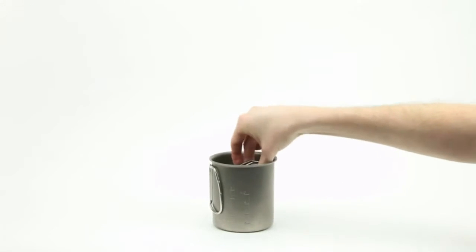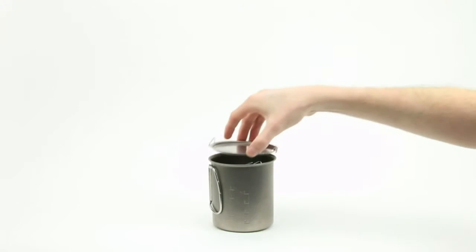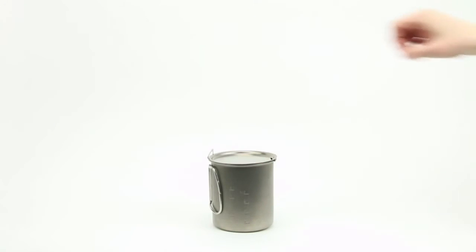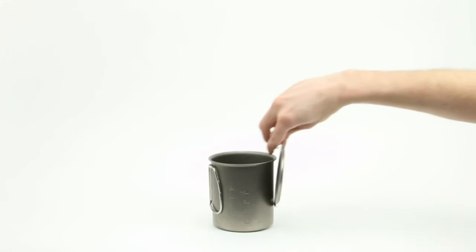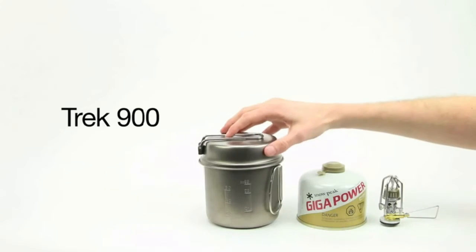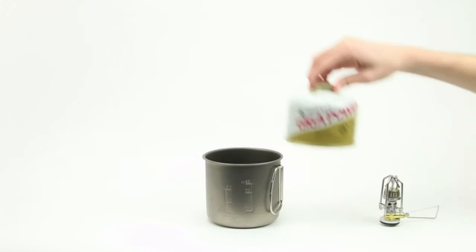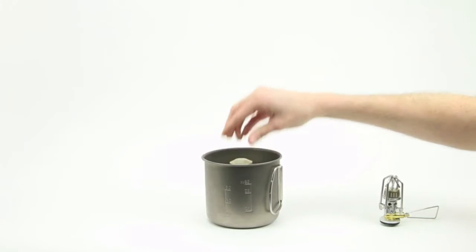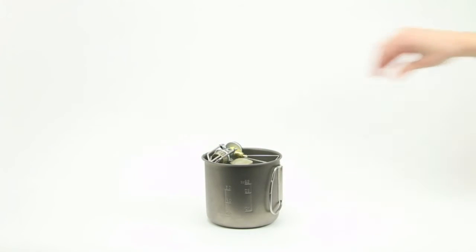A quick warning before we get into the details: this set isn't for beginners. There's no non-stick coating on it. While the titanium is super lightweight and you don't have to worry about any chemicals leaching into your food, you have to be careful not to burn your food. You have to be quite gentle during cooking and cleaning. I would also recommend using a generous amount of oil when frying things.